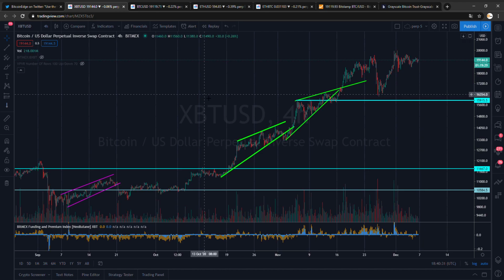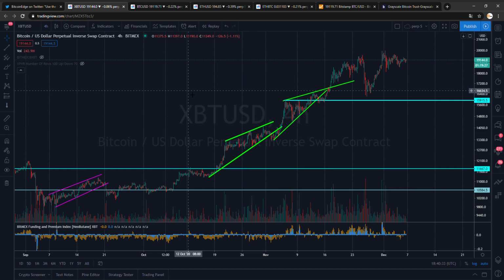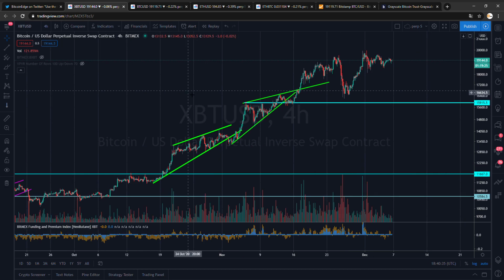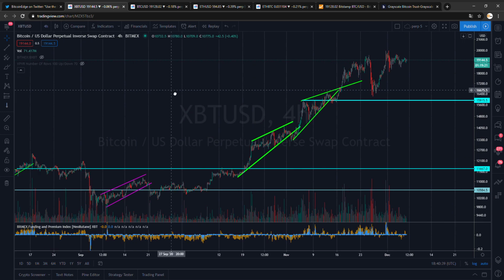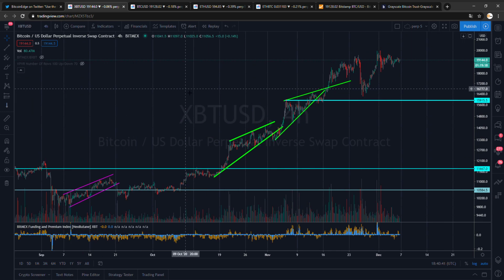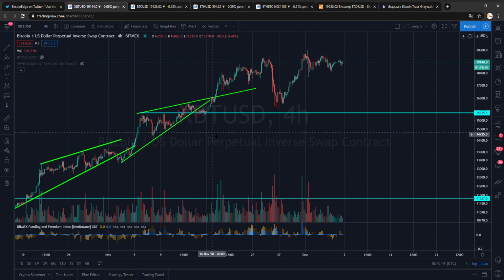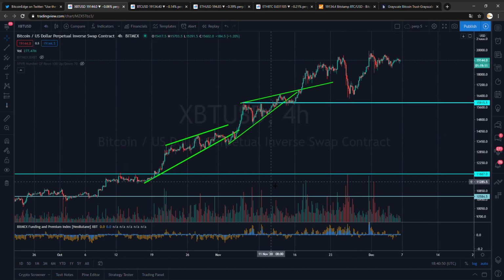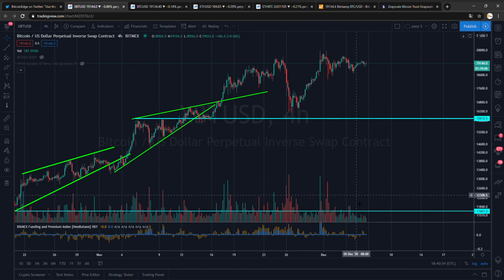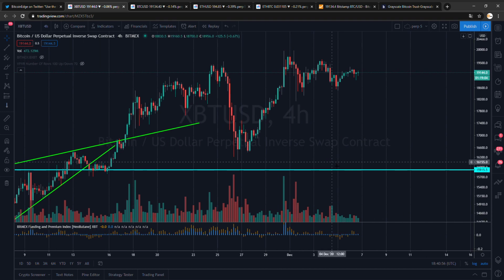Today we'll take another look at the charts, and stuff is looking great. Like always, we're starting off with a chart of Bitcoin US dollar on the 4-hour with the Bitmex funding and premium index. Right now we can see, basically, if it's too positive, you sell. If it's negative, you buy. It's always like that. Especially the last few days.